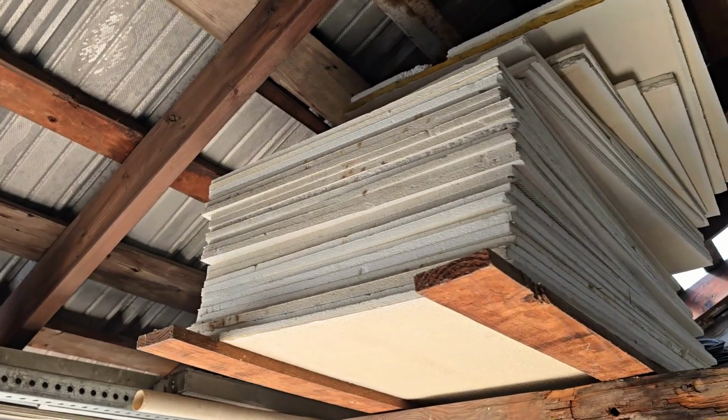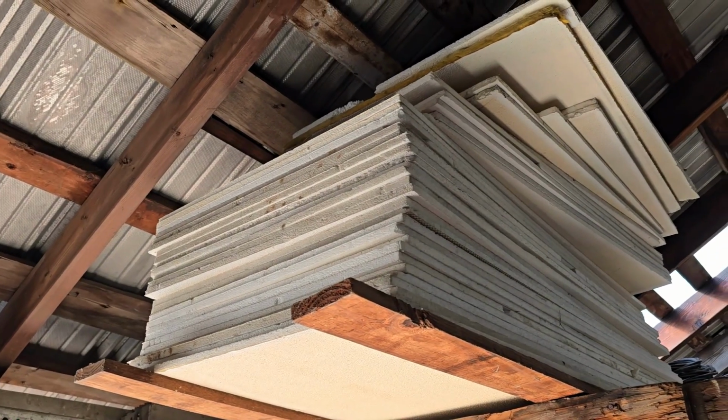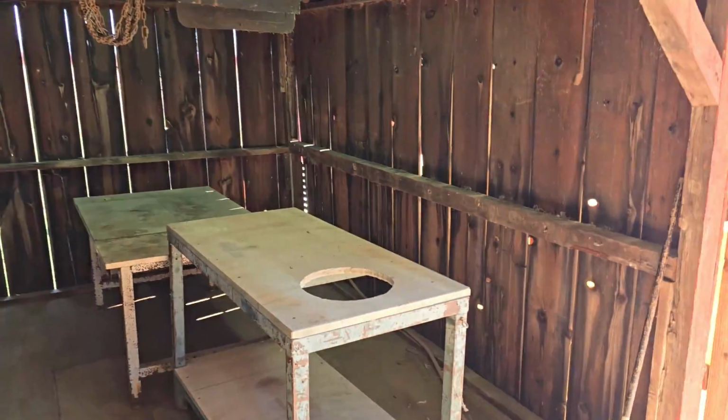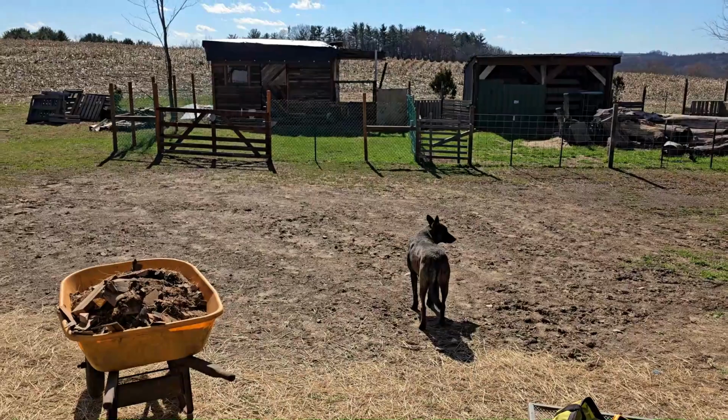Now the only reason I'm actually going to insulate the lower half of this wall is because I have styrofoam I can use as insulation. If I didn't already have that, I wasn't going to go out and buy it. But I saved a bunch of drop-down foam ceiling tiles that was coming out of a house renovation. So I'm going to cut those to fit and plug it in like wainscoting. That wind is picking up.